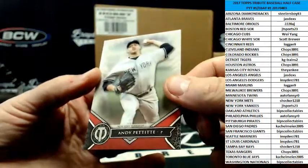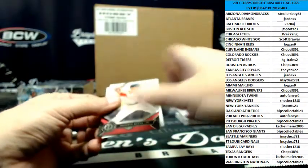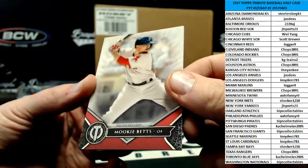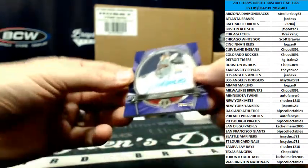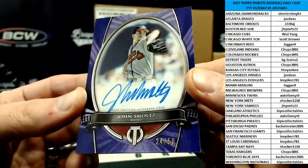We got Andy Pettitte for the Yankees. For the Red Sox, Mookie Betts. And purple auto, 24 of 50, John Smoltz for the Braves.